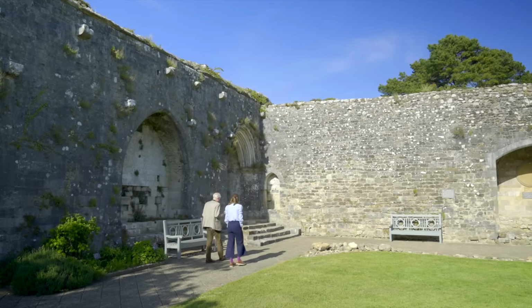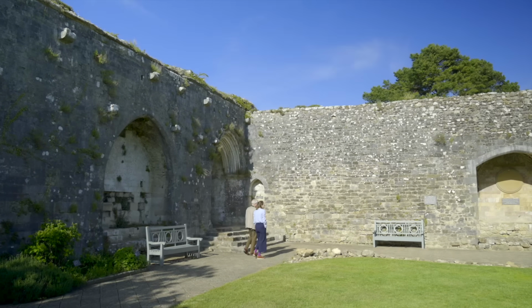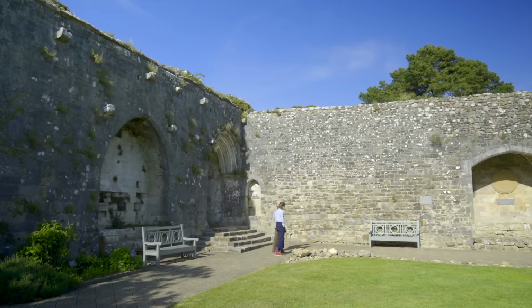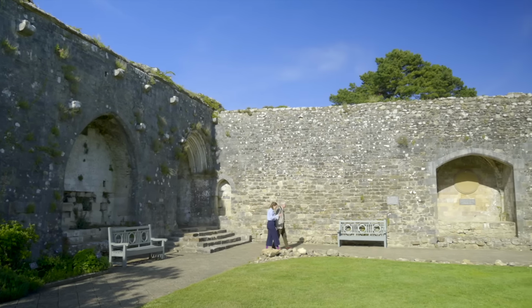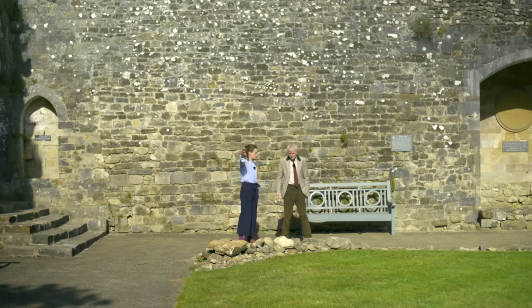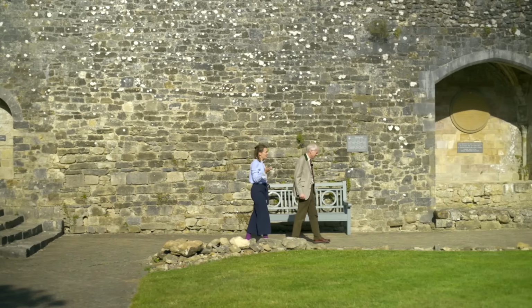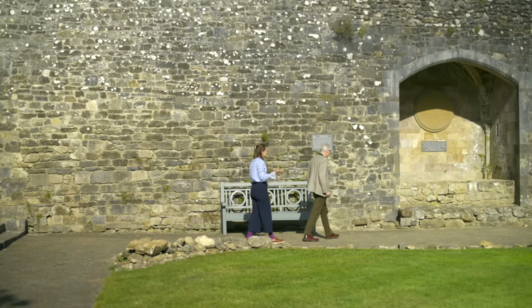It is a lovely place for me, as well as many others, to come and just walk. And what's so fascinating for me is that walking through these abbey ruins, if you like, it gives me this real sense of peace.